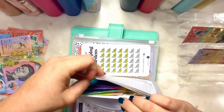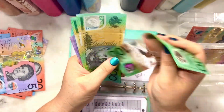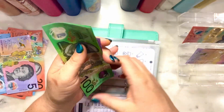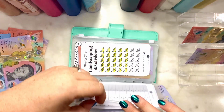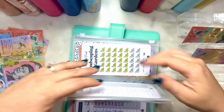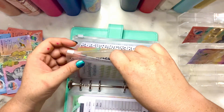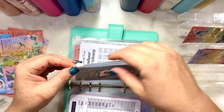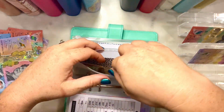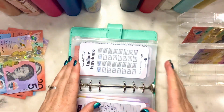Plants and garden, I will put in a 5. So we have 1, 2, 3, 310, 320, 330, 340 in there. I won't count landscape and garden. There's not much in there, but that's saving for turf, which I need about $3,500 for, and which is a 2024 goal. And fence I won't count, but that's also paying for a new fence, which is a 2024 goal.